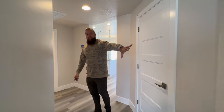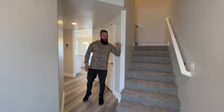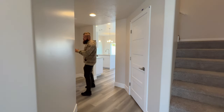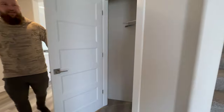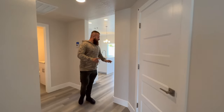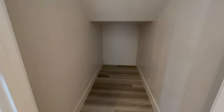So as soon as you enter, there is a staircase that takes you upstairs, and all the bedrooms in this unit are on the upper floor, and the main floor has some storage area. It has a powder room, this massive understairs closet. That is not the massive understairs closet. This is just a coat closet. I didn't entirely lie about that. This massive understairs closet. Nice.